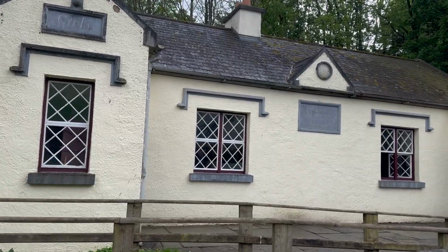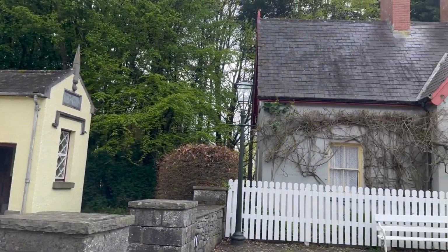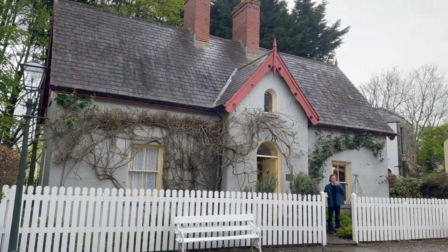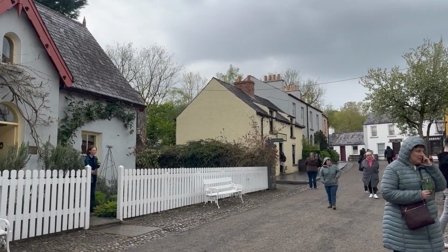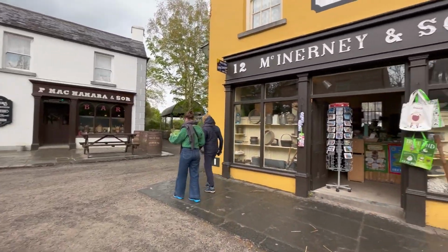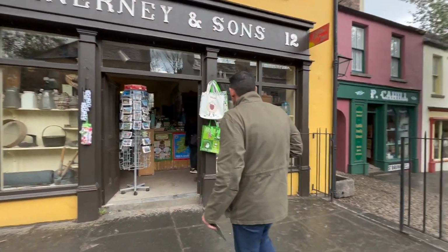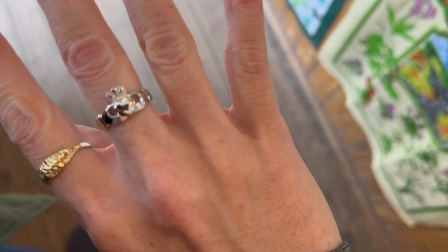This is the schoolhouse, and it could have accommodated up to 80 children. This is the doctor's house. The parlor in this house is used as both a dispensary and for surgery. McInnery & Sons used to be a hardware store. Now it's a gift shop, and this is where I finally found the claddagh ring I had been looking all over Ireland for.